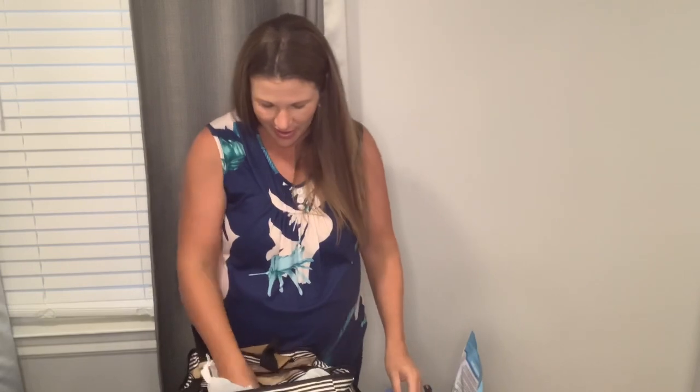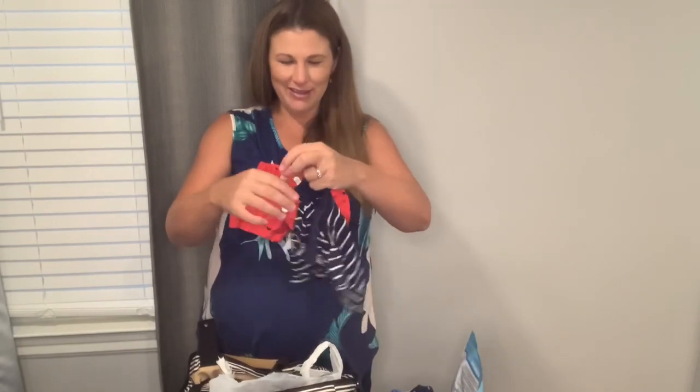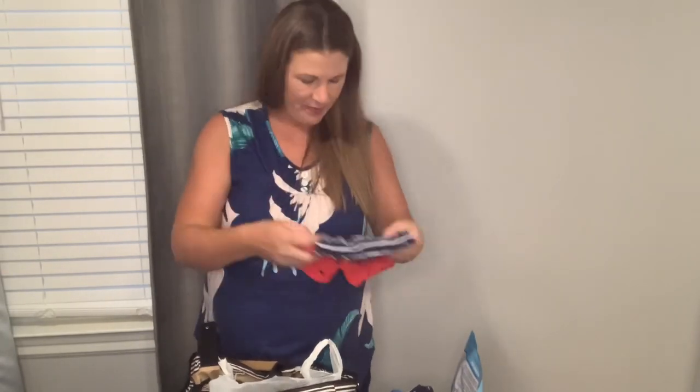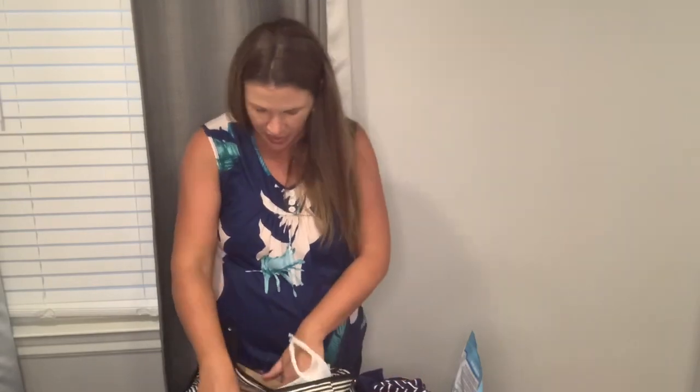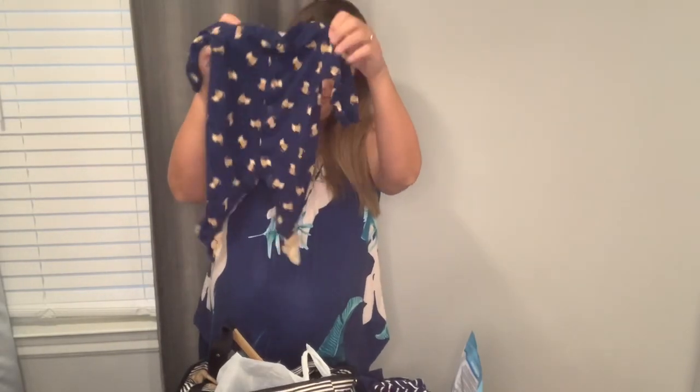I'm getting excited now. Okay, and then I brought, it's very hot right now. It's over 90 degrees. So I brought some shorts and a little top that goes with that. So cute. It has a little sailboat. And this is a sleeper. I brought 2 more sleepers. This one has monkey feet. Look at the feet. Oh my goodness.